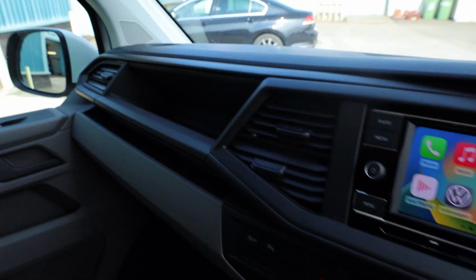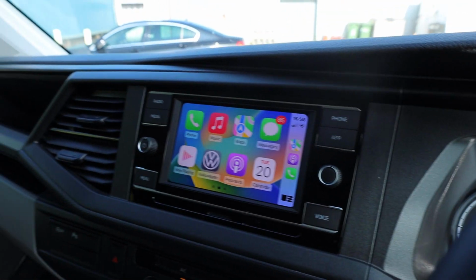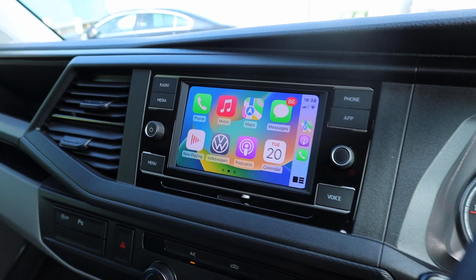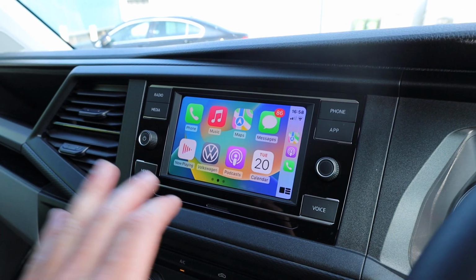And if we jump inside, we can have a little bit more of a closer look at some of the spec in here as well. So we have got a fantastic feature on the T6.1 as standard. It comes with this screen which gives you App Connect.